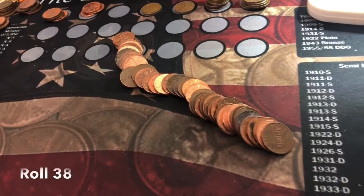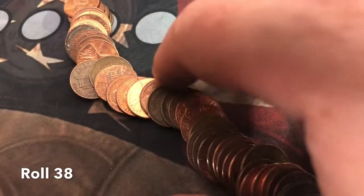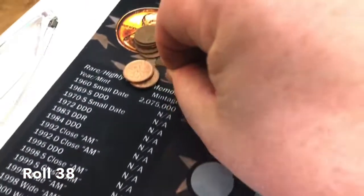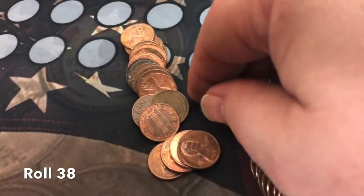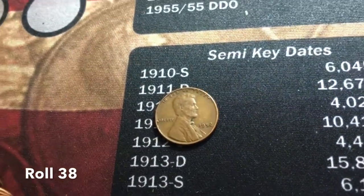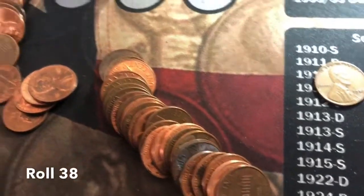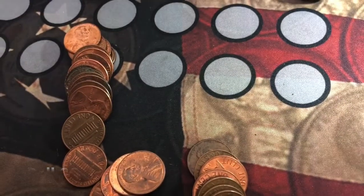Okay, we're in roll 38. And we got an old Canadian cent from 1943 with King George on it. So I'll add that to the pile of Canadians to count up and go through later. See if I need any in the Canadian book I have. And another Wheatie. Let's see what year we got. 1952. I'm going to go through this slowly, see if there are any lurking in here. These are the two that came out pretty quickly.